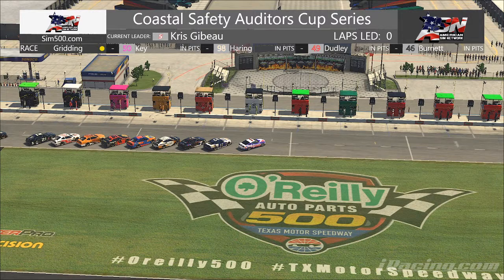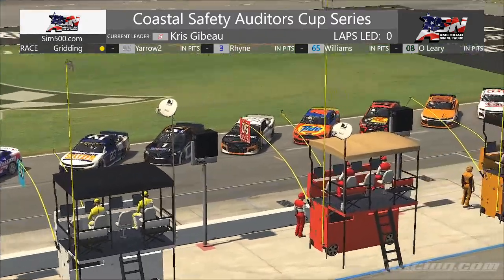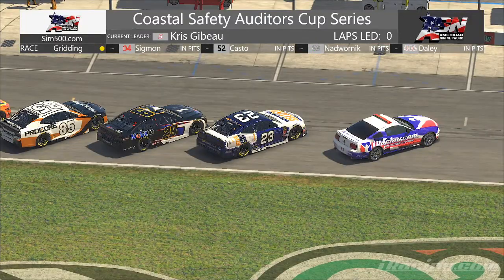So here's my question to you before we even start racing here tonight. You notice it goes Chevy, Toyota, Mustang, Toyota, Chevy. What manufacturer do you think comes out on top here at new Texas and one new car?